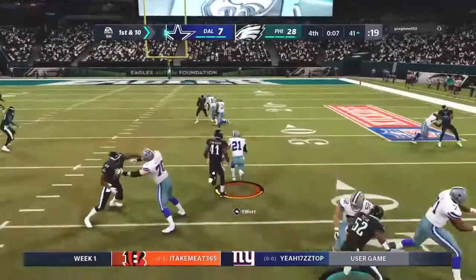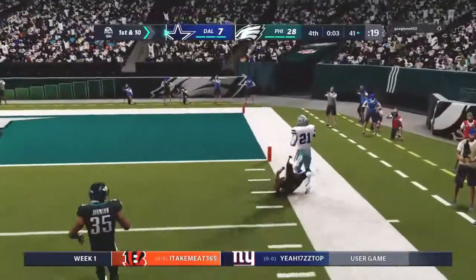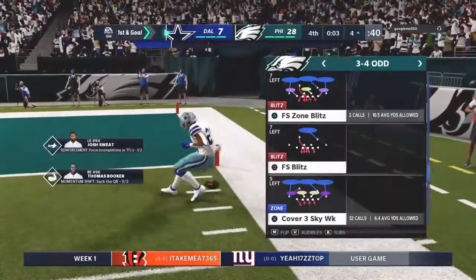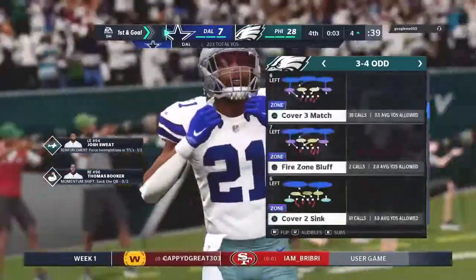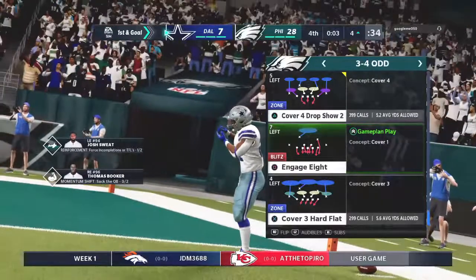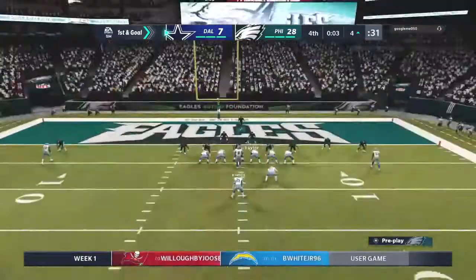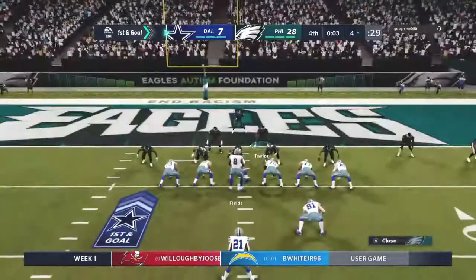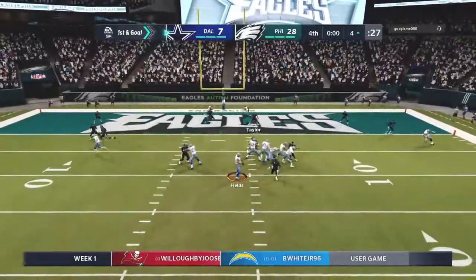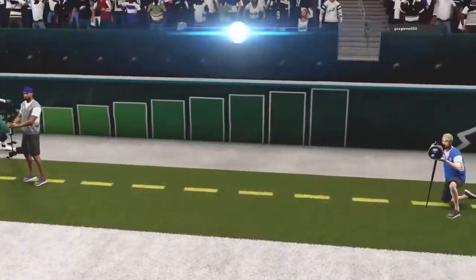From the shotgun, a give to Elliott. Room to run again. 20. Power running by Zeke. And he's down inside the 5 at the 4 before he's out of bounds. A big pickup there on the run. 37 yards. One final shot. They'll look to throw. And that will be incomplete. They were going for a consolation.